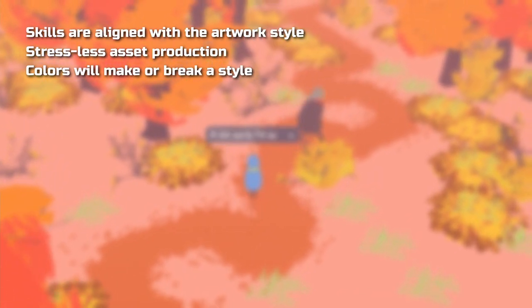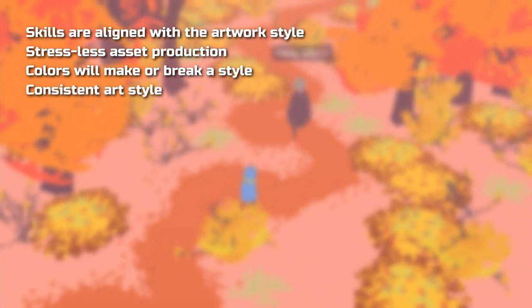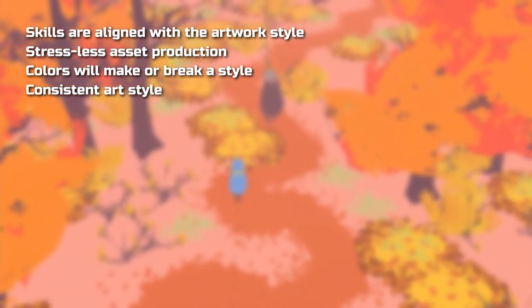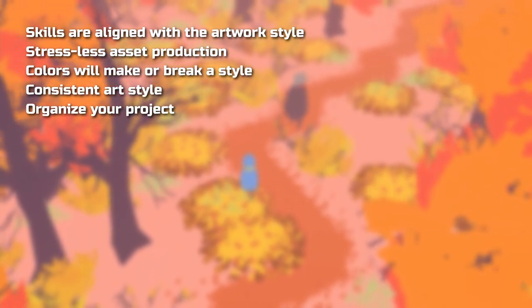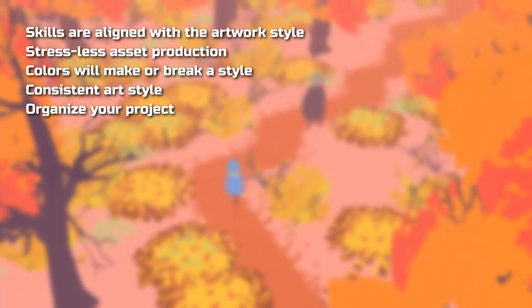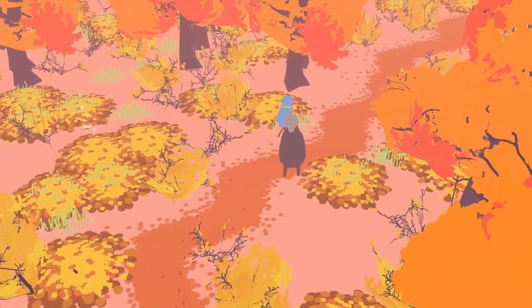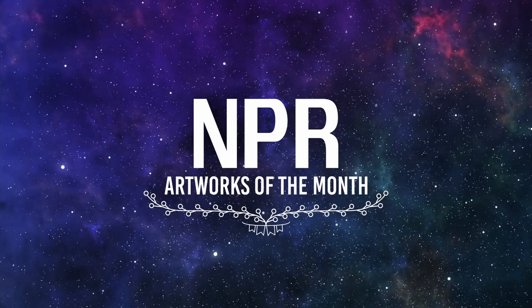Great models have less impact without great colors. Make sure your style is consistent. We don't want artwork styles too different from one to the other. And remember to give your objects sensible names and organize your files. It's good to learn this early. Most of these games presented have some form of demo available. Please check them out.